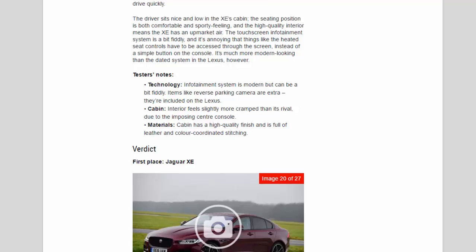Testers notes. Technology: infotainment system is modern but can be a bit fiddly. Items like reverse parking camera are extra, they're included on the Lexus. Cabin: interior feels slightly more cramped than its rival, due to the imposing center console. Materials: cabin has a high quality finish and is full of leather and color coordinated stitching.